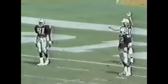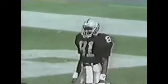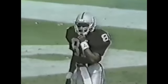Lansford will tee it up, and going back for the Raiders is Tim Brown. Tim Brown has already returned a kickoff 97 yards for a touchdown this year. Vance Mueller is with him.